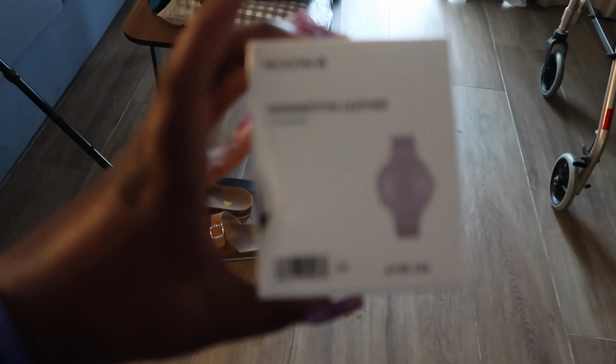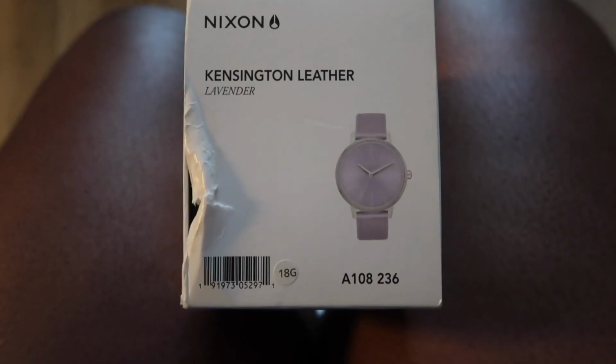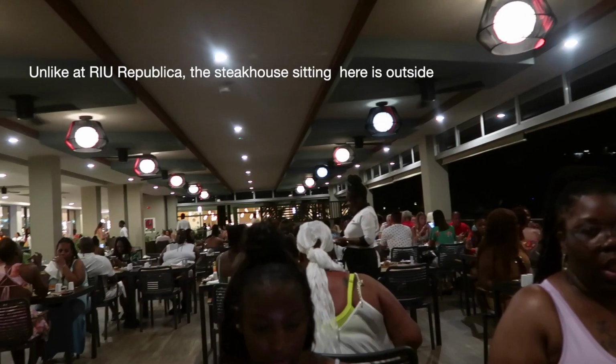Thank you, Mama. Y'all, look. I gotta get it focused. Mama got me a watch, another Nixon to add to the collection. I'll show y'all once I put it on. We are about to go eat at the... hopefully, it's foggy, sorry y'all. Hopefully we're ready to go eat at the steakhouse.